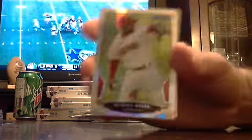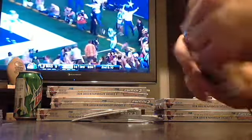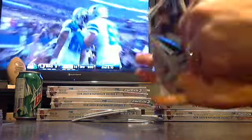Got a refractor of Michael Brantley for the Indians. Three base. It's a good catch in the background. Terrence Williams, Cowboys. Four base.